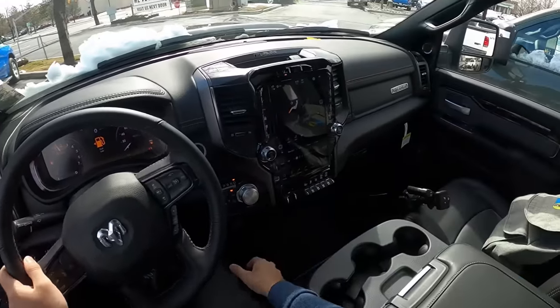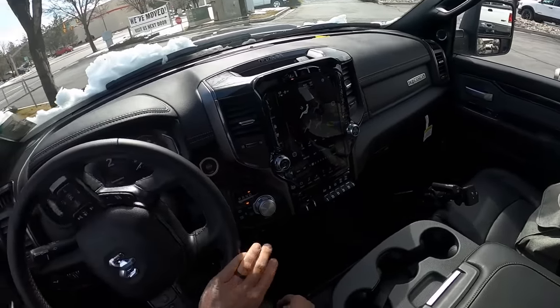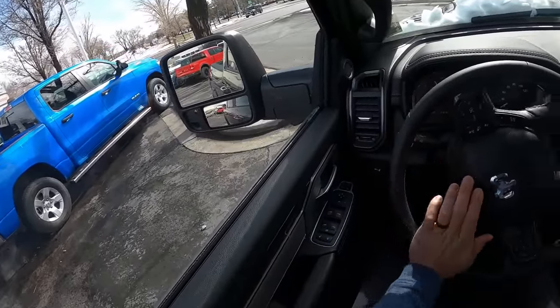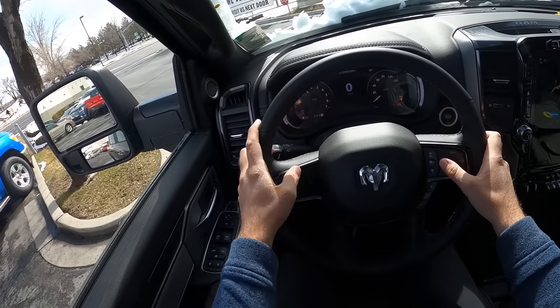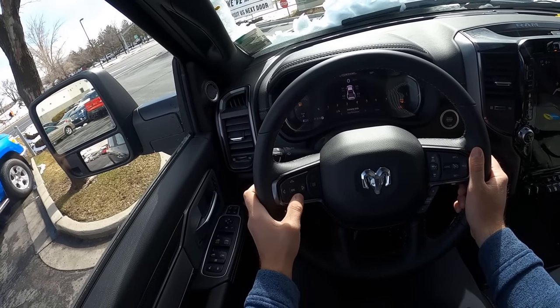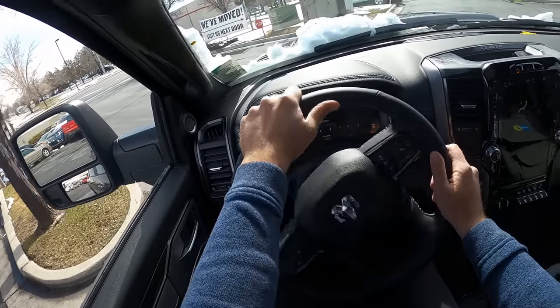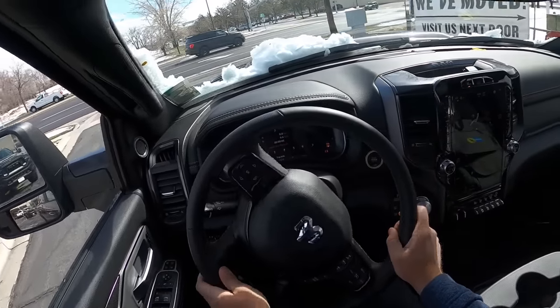Okay, well, we are setting off in the gas-powered Rebel. Now, I do need to mention, I'm going to be using this driving clip for the gas Rebel video, and then also for the diesel versus 6.4 Hemi video. Now, I do need to go to the fuel economy tab. So we're resetting the trip computer, so we can see what the fuel economy is after our test route.